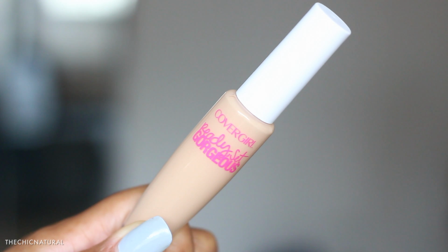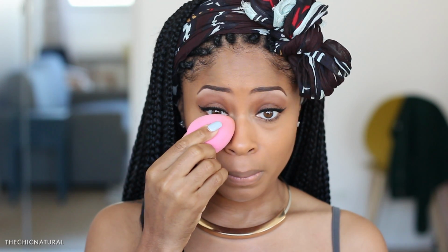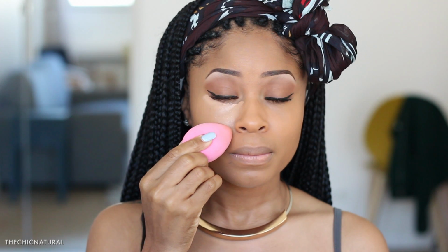After foundation, I'm going in with concealer. I'm using this COVERGIRL Ready Set Gorgeous concealer, and I'm using this to brighten my under eye area. This just really awakens the face. And with the sponge again, I'm applying that in an upside down triangular shape right underneath my eyes.